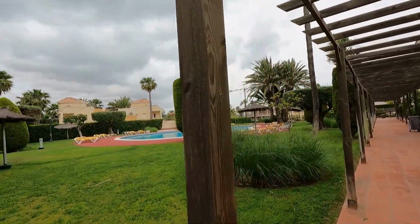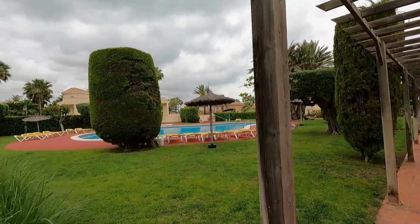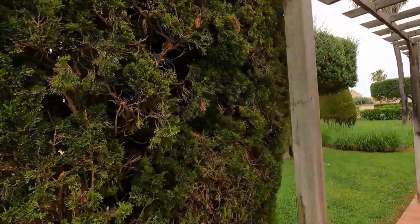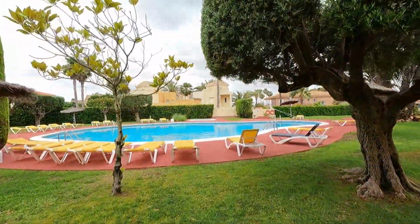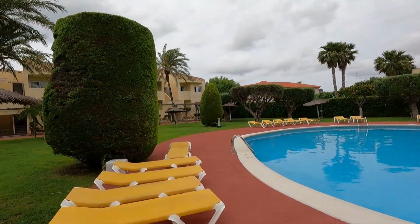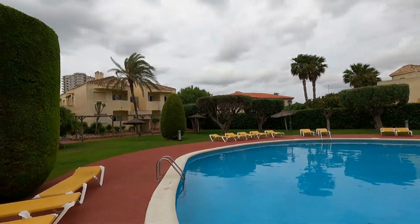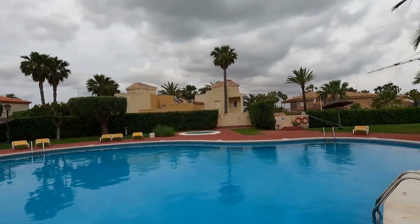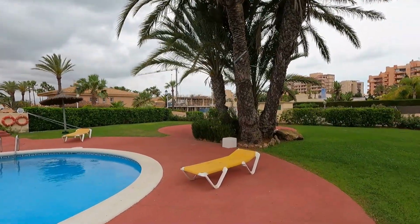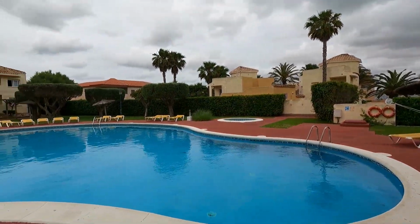The weather today isn't too nice. We are the 17th of May, so it's not quite yet the peak of the season for your beach activities. But still, it is quite nice here, even with this cloudy weather. As you can see, the pool, our apartment was over there, with the balcony over there. And here's the pool. It is actually closed at this time, as again it is off season, but normally I would imagine it should be full of people during the summer months.